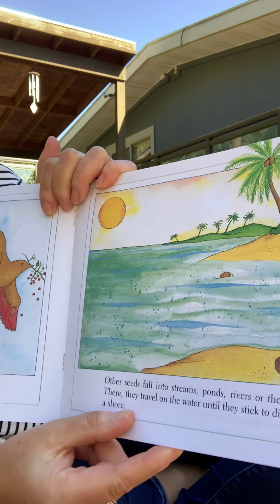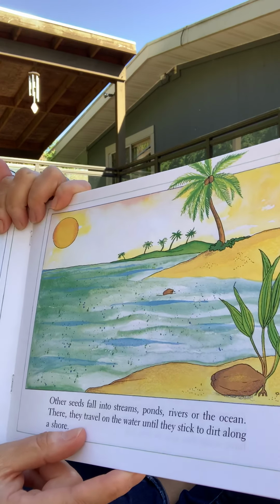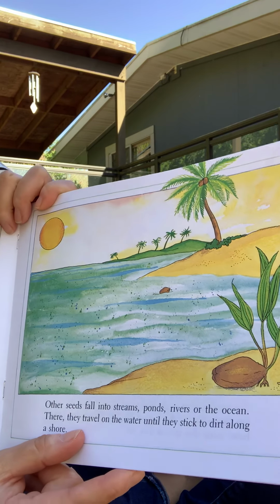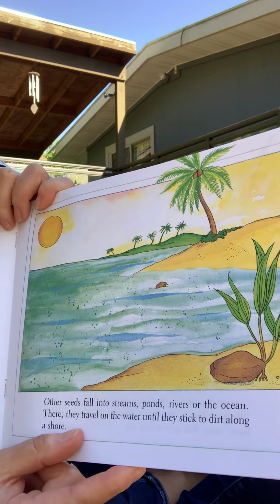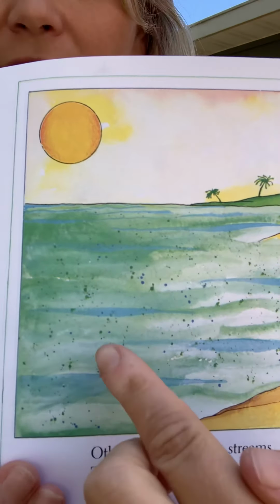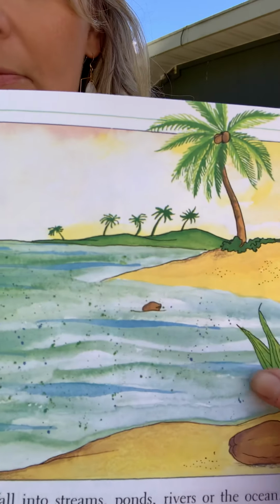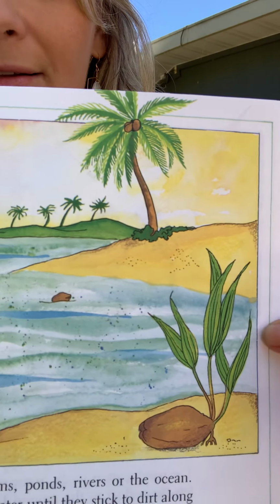Other seeds fall into streams, ponds, rivers, or the ocean. There, they travel in the water until they stick to dirt along a shore. If you look really closely at this illustration, you can see some seeds. They cannot grow in the water, but they can grow in the soil.